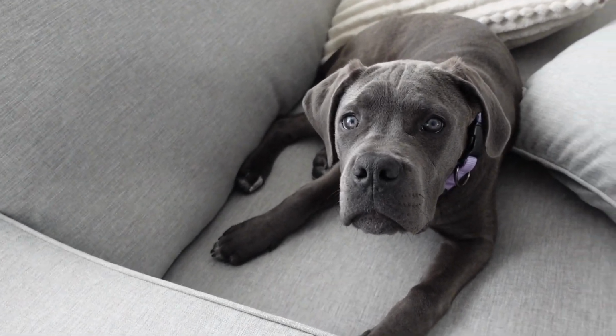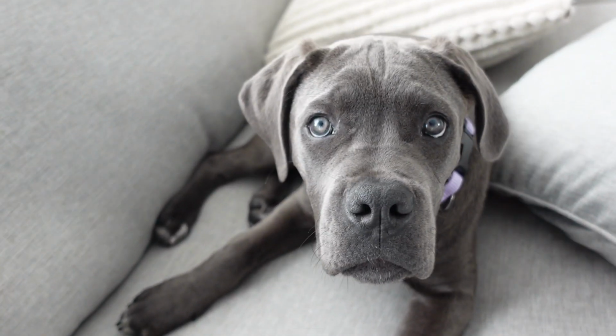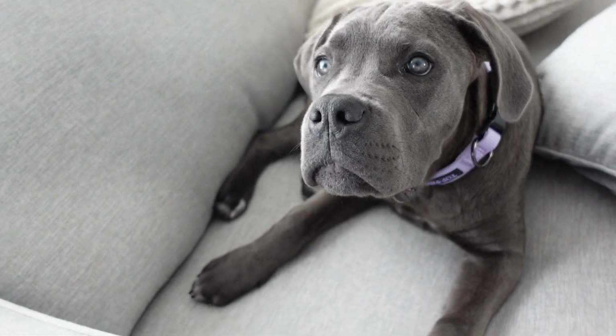And then she ripped a piece of a pillow because she just can't help it, huh? You just can't help yourself. So anyway, in about 30 minutes, once her food processes a little more, I'm gonna take her on a walk.